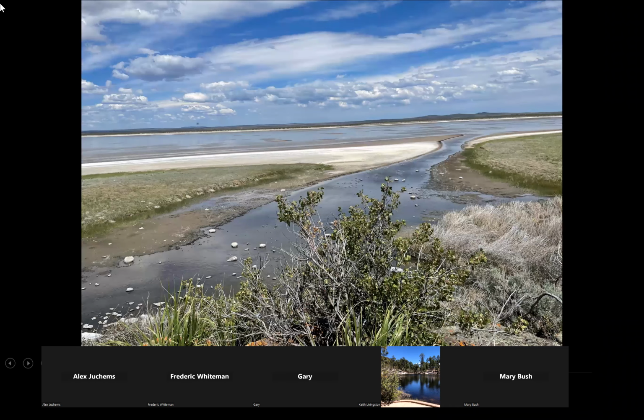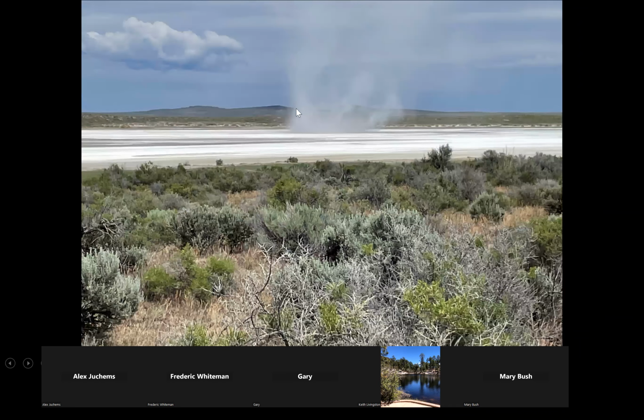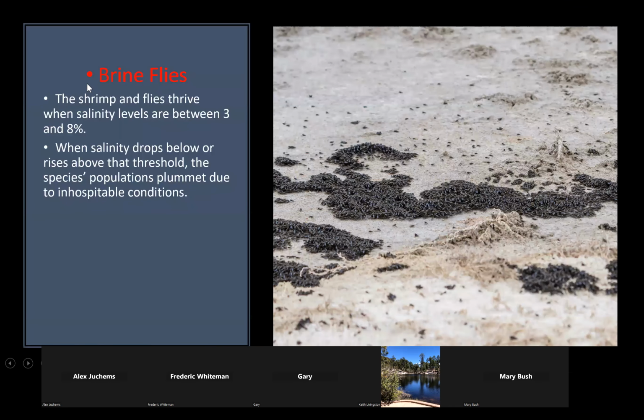And at this point, we've gone about three-quarters of the way around the lake. We started way over here. We've gone around the other side. And we're up on a cliff above the only inlet into the lake, which is a freshwater inlet. And this is the last picture I took, a little dust storm coming up here. What's interesting about these brine flies is they thrive in these alkaline lakes.